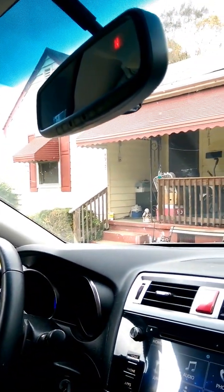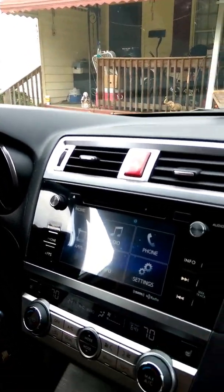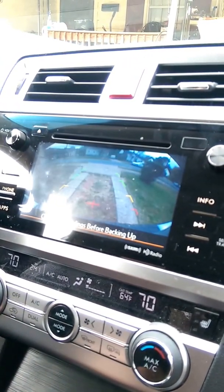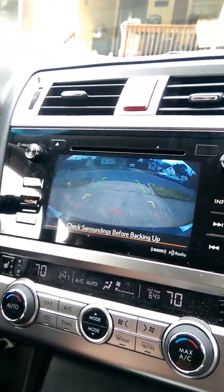And now, the test drive. You got nice storage on the side of the door, already went over that. Now for the test drive. We got a backup camera, as you can see, in reverse. Nice power off the line.